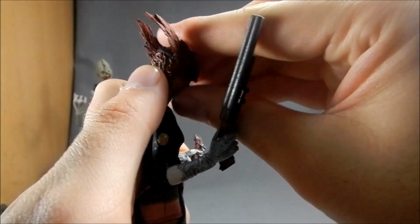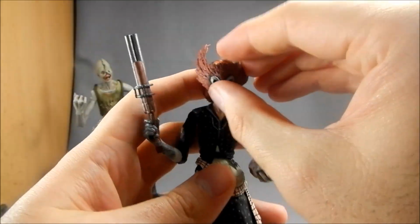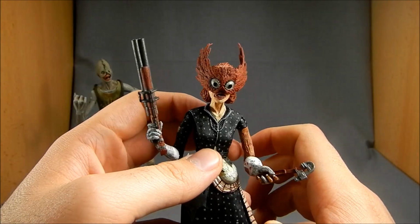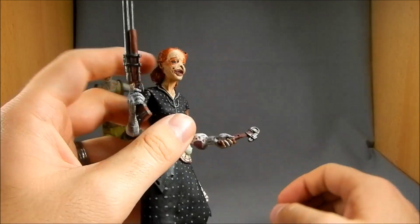But you do have to be careful because you don't want to rip anything. Being soft plastic, it does have the potential to rip. So just be aware of that. You do have to be careful putting the mask on and off. But very cool. You take the mask off, and you got that wonderful face there. We'll show that in a second.